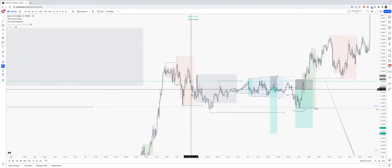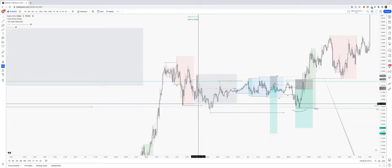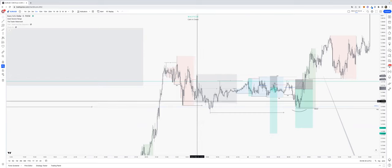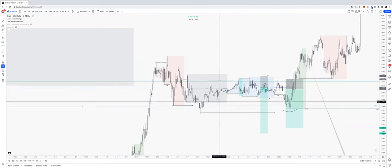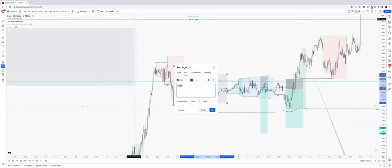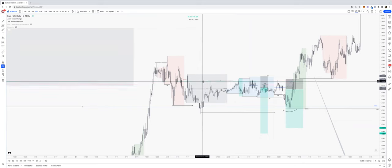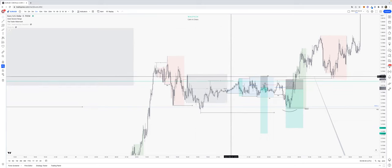But we can see that it's an internal range structure. We had a bullish break, and then we continued down, and this was our buy to sell move. So our buy move is our demand, or sorry, our supply. I have to put it as supply. So this is our supply zone. 50% of the supply zone gets hit.